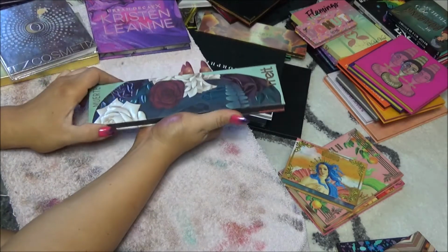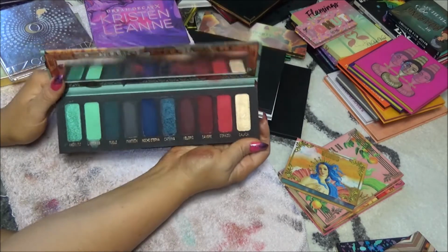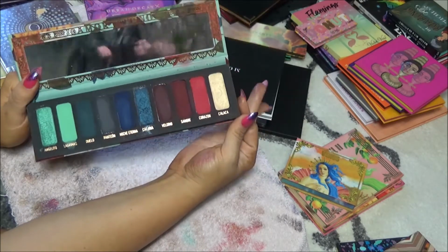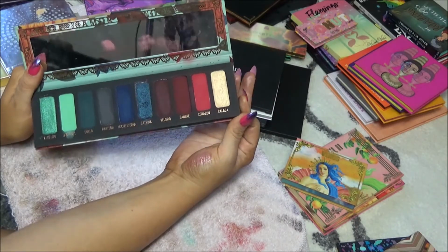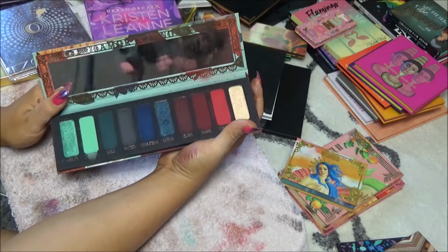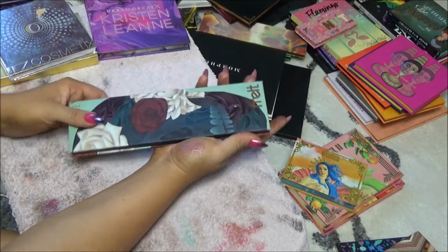Another Melt palette, probably one of my favorites to play with. This was the Melt Myrte palette. Look at this color story. It is so hard to not do a super dramatic look with this palette. So hard. Honestly, I think this color story is just so amazing, and it's inspiring. So if you pick this up, you are going to be doing some very interesting looks. Be prepared for that.